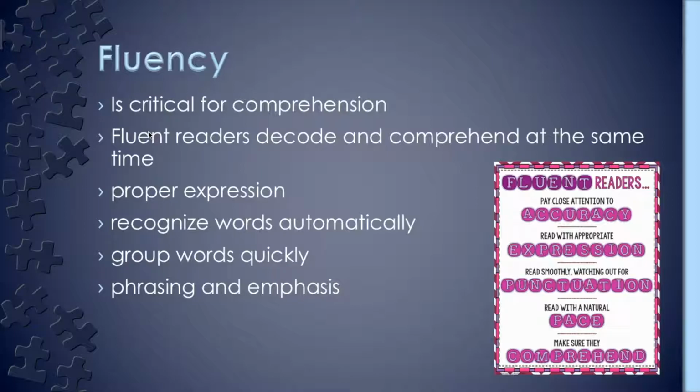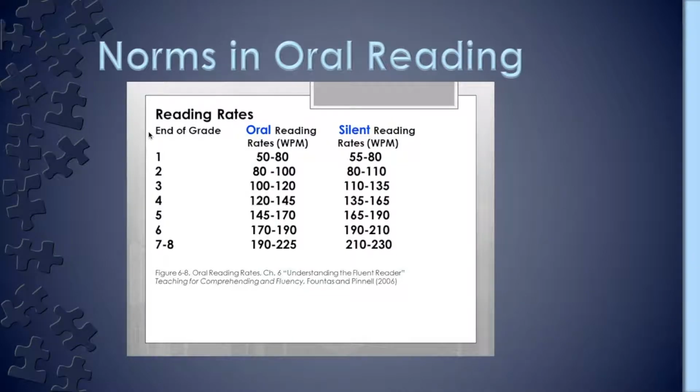So, it's important for us to strategically teach our kids how to do this and how to support them when fluency is breaking down. Now, we often talk about norms in oral reading, and there are a variety of tables that show where kids should be at the beginning of the year, in the mid-year, and at the end of the year.